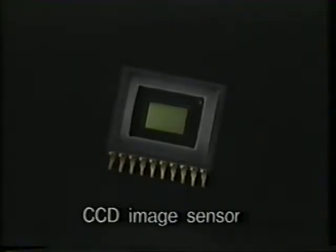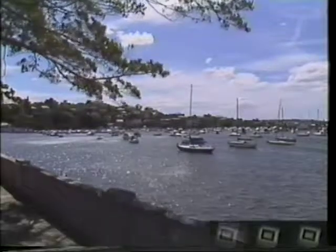C1E is also designed for superior picture quality. Its CCD image sensor provides clear images with natural color rendition. And HQ circuitry produces sharpness down to the finest detail.